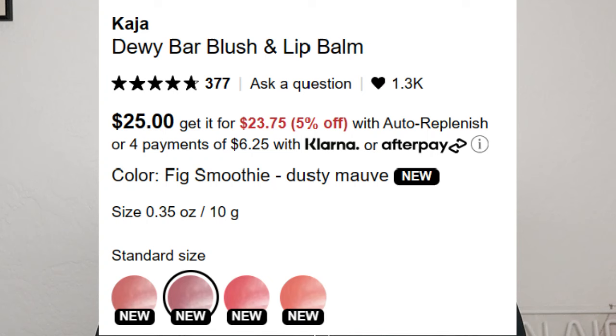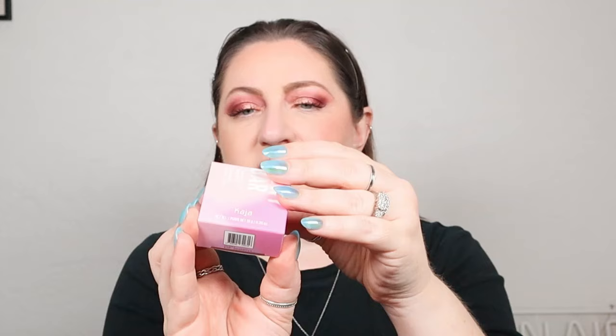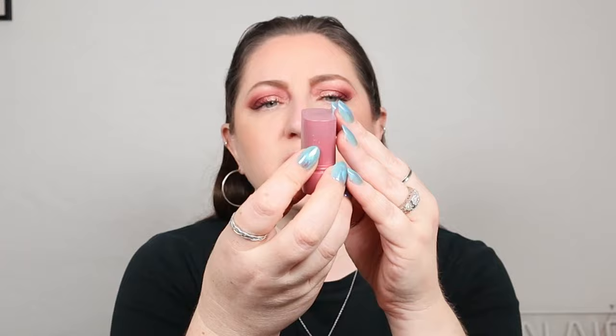All right, this next one is the Dewy Bar Dewy Cheek and Lip Multi Balm from Kaja. And this one is in the shade Fig Smoothie. So they actually might be a little bit more similar in color. Kaja's so cute. Oh, so cute. Made with heart and seal. This one has a 12-month shelf life. This one also has a 12-month shelf life to it.